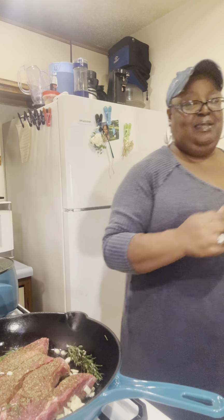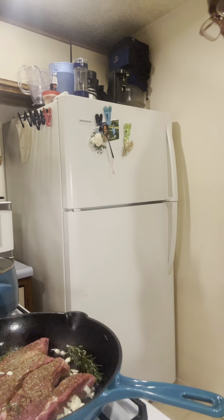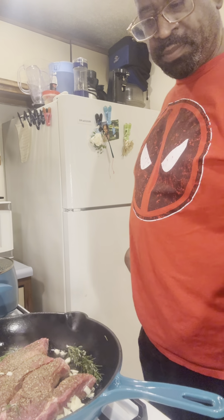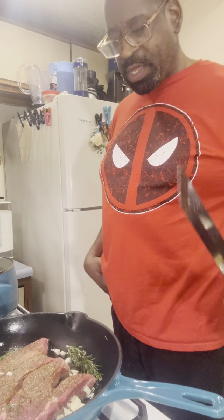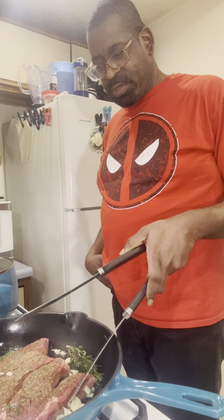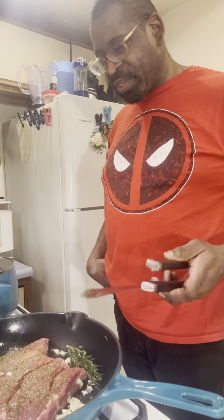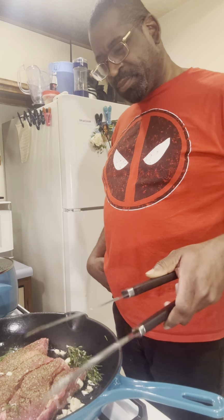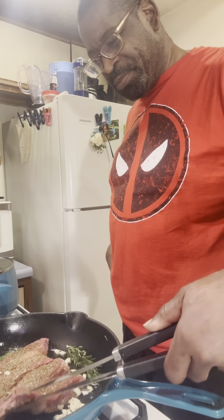Okay. Because it's a big piece of meat. And then that's going to just sit on this pan. Okay. Until we do the other one. Okay. Oh, man, that really smells good. It's the rosemary and the garlic. One hand in my pocket while the other one's flipping a steak.